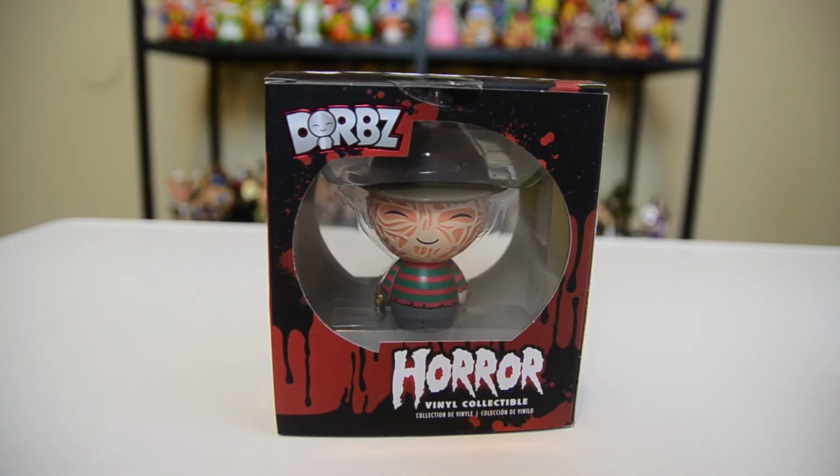Let's start it off with this Dorbz here. This is a horror Dorbz, and it's good old Freddy Krueger from Nightmare on Elm Street. I got this from GameStop a long time ago when they seemed to be having a little hard time getting rid of Dorbz, so they were selling them off like, hey, 2 for $4. And I was like, alright, cool, I'll get this.